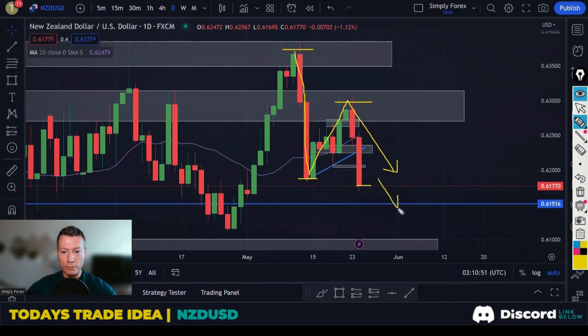And I still think it has room to move into this 6150 level. It could even come down to here, guys, back down to these lows. But looking for shorts. Again, looking at this candle, it's already moved a great deal because of that interest rate decision. But if we get a retrace, we can enter.